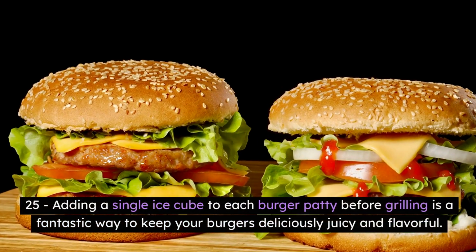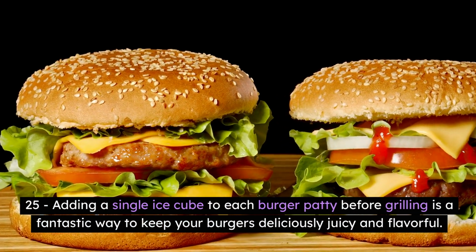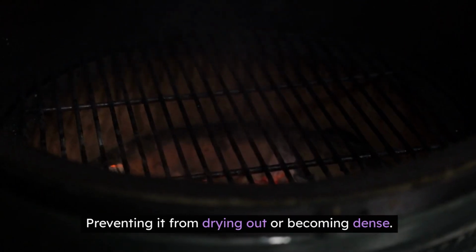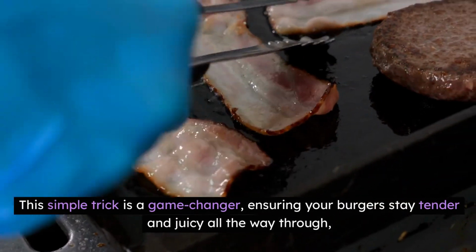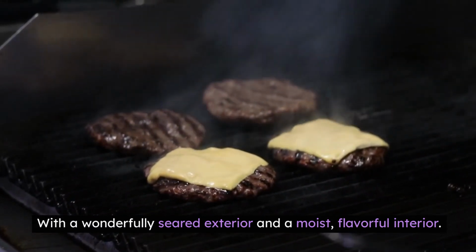25. Adding a single ice cube to each burger patty before grilling is a fantastic way to keep your burgers deliciously juicy and flavorful. As the ice cube melts during the cooking process, it helps to lock in moisture within the meat, preventing it from drying out or becoming dense. This simple trick is a game changer, ensuring your burgers stay tender and juicy all the way through, with a wonderfully seared exterior and a moist, flavorful interior.